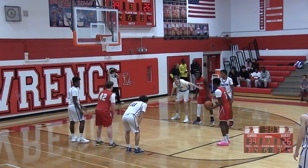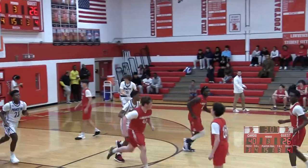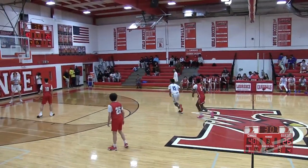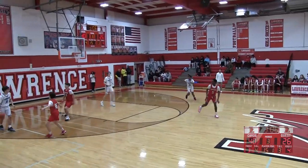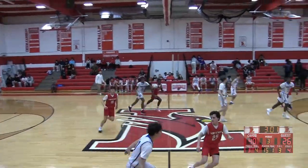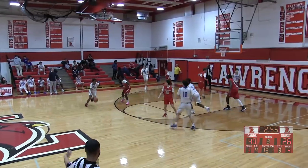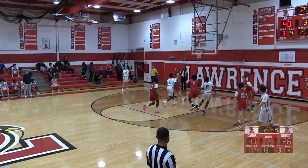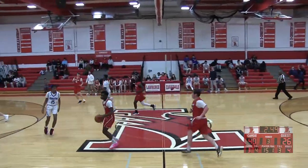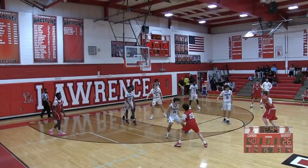Joshua Wilson, shooting one. And he sinks that one. Another point for the Cardinals. Cardinals now leading 40-26. Princeton with the ball. Cardinals working that full court press. Princeton moving the ball around. That's rebounded by the Cardinals. Wilson with the ball. He'll pass that one over to Cahill.